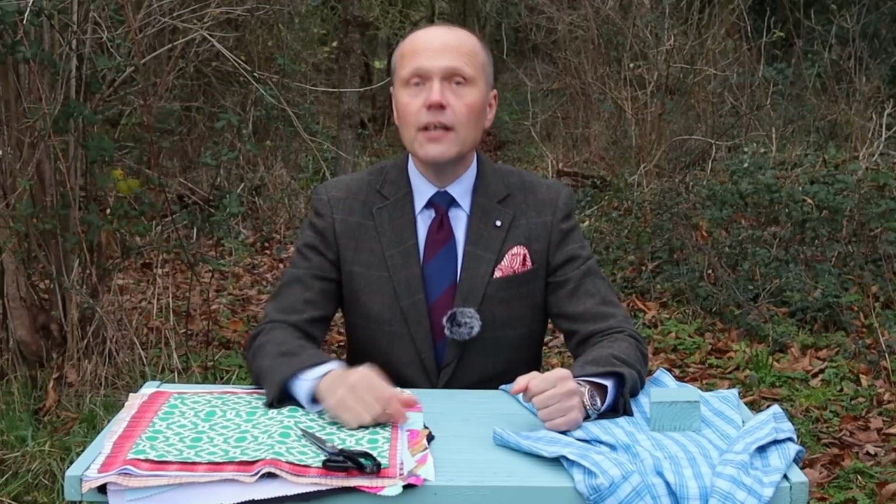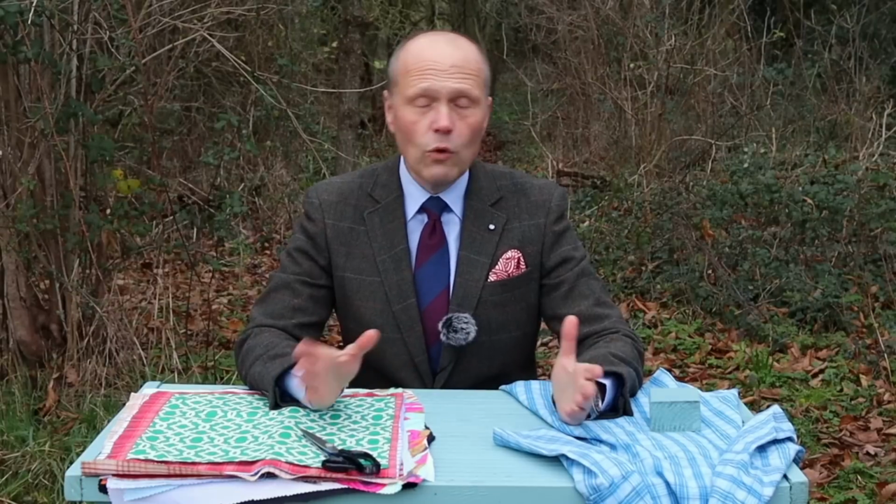Now I must admit, I've been a fan of the pocket square for as long as I can remember because I'm not a wealthy man. So in my earlier years, particularly, I maybe only owned 1 or 2 suits.